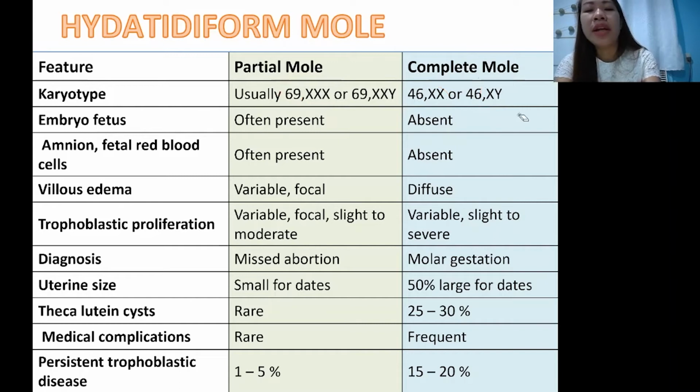Okay, now, for a partial mole, meron ba siyang embryo? So sabi dito, it's often present. Pero dito naman sa complete mole, absent. How about amnion, fetal red blood cells? Of course, dito rin often present. Since ito wala siyang fetus, absent din siya. Okay, villous edema. Here we have focal, ibig sabihin sa isang area lang siya or sa iba't ibang area. Ito naman, diffuse, kalat-kalat na. Okay, trophoblastic proliferation, variable, slight to moderate sa partial, but in a complete mole, slight to severe.